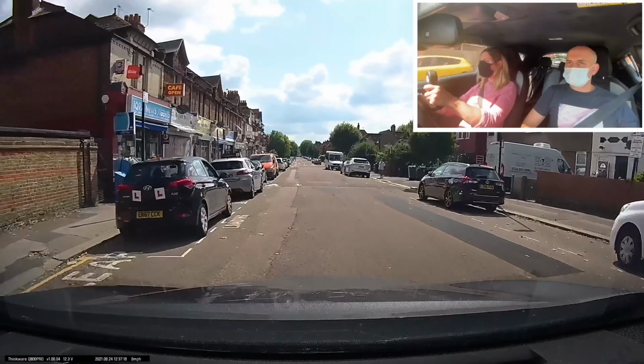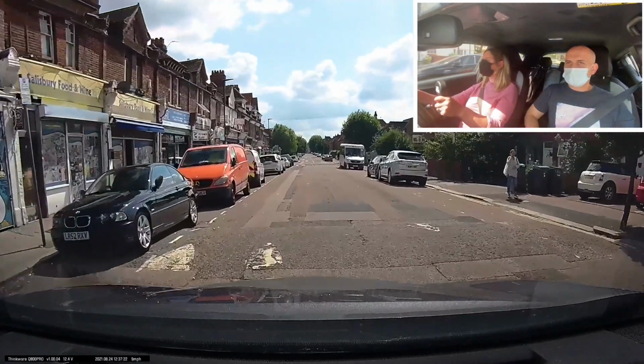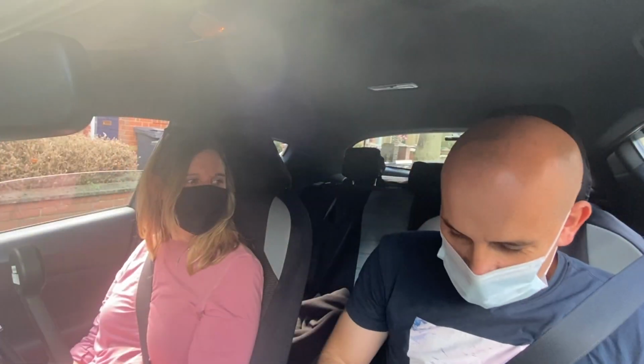Okay, we'll do that as the end of the test. Normally we would obviously go into the test centre car park, but we're not allowed in there at this moment in time. Okay. How do you feel that one went?